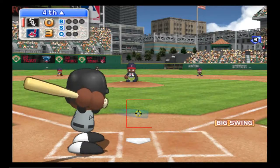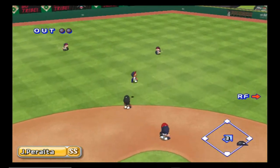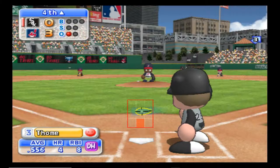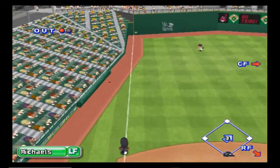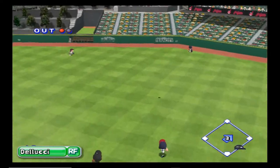Here's Orlando Cabrera. Talk about some offensive spark and defensive spark. He's been very impressive. That's a pop-up. Johnny Peralta under it. Got enough range. Not hit hard enough. Out number one. Here's Jim Thome. Four home runs on the season. Batting .556. And that was a fastball down the middle. He really should have made better contact on that one. The 0-1. He responds to that.